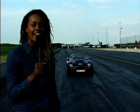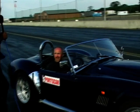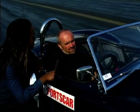Coming up behind me is one of the most beautiful cars here today. It's Gary in his Dax Giro. Let's have a quick chat. Gary, tell me how you've done in your runs today.